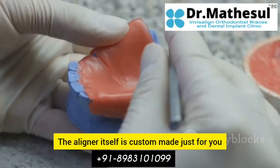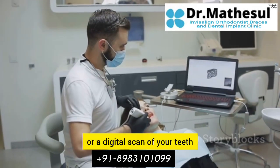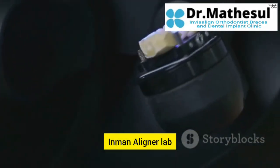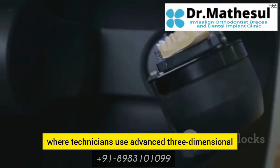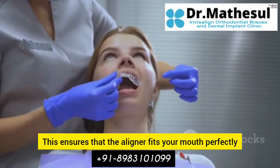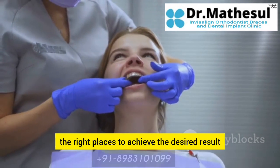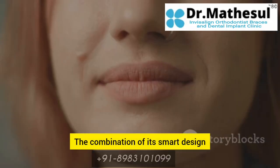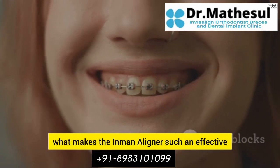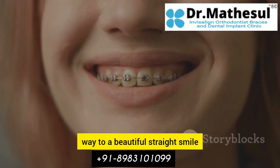The aligner itself is custom-made just for you. Your dentist will take highly accurate impressions or a digital scan of your teeth. This information is then sent to a certified Inman Aligner lab, where technicians use advanced three-dimensional modeling to create your bespoke appliance. This ensures that the aligner fits your mouth perfectly and that the forces are applied in exactly the right places to achieve the desired result. The combination of its smart design, powerful mechanism, and custom fit is what makes the Inman Aligner such an effective and popular choice for fast-tracking your way to a beautiful straight smile.